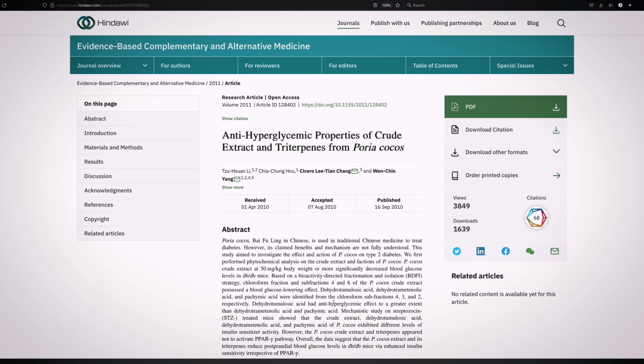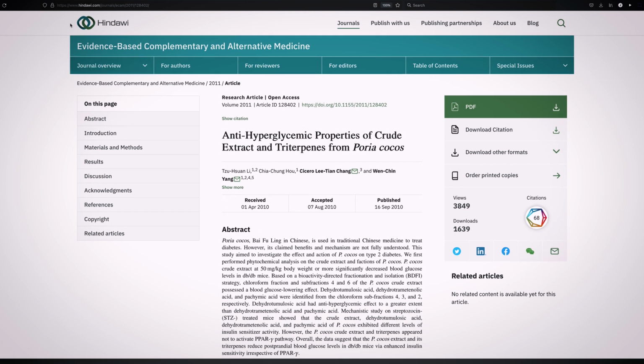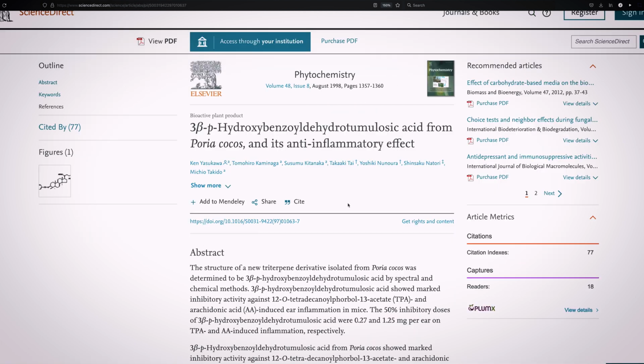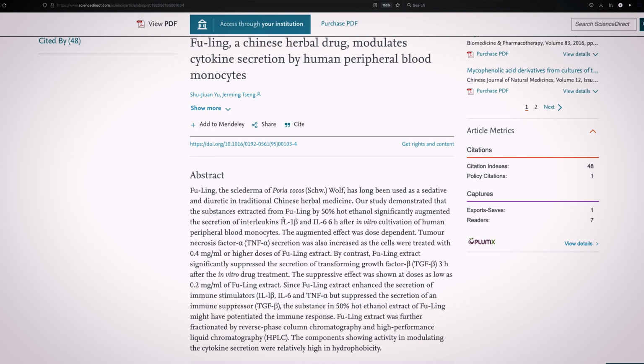Here's a paper on the anti-hyperglycemic properties, which means it regulates blood sugar, of crude extract from Poria cocos. That's the Fuling, right? Blood sugar regulation, very important. Here's another one on the anti-inflammatory effects of this extract from the Poria fungus. Here's another one. Fuling, a Chinese herbal drug, modulates cytokine secretion by human peripheral blood monocytes. This is showing the effects on the immune system. This herb is an underrated powerhouse.